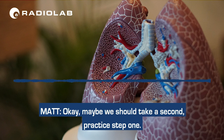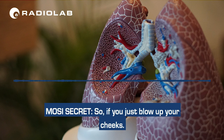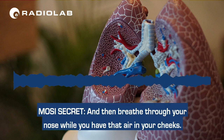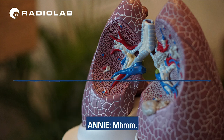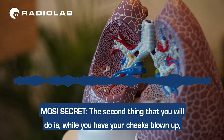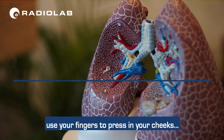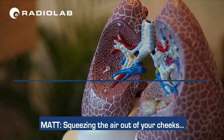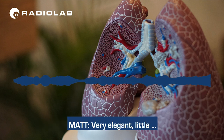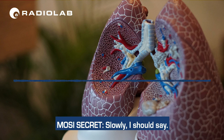Okay, maybe we should take a second. Practice step one. Blow up your cheeks, put some air in your cheeks, and then breathe through your nose while you have that air in your cheeks. Okay, we got some fast learners. Does everybody feel good about step one? Yes. The second thing is, while you have your cheeks blown up, use your fingers to press in your cheeks, squeezing the air out of your taut lips. Very elegant. Slowly, I should say.